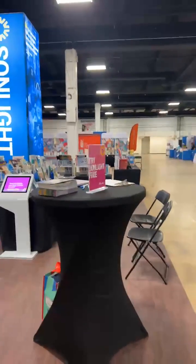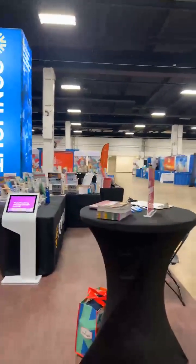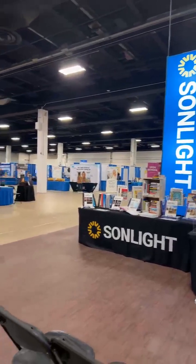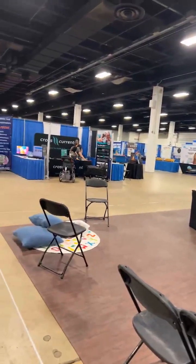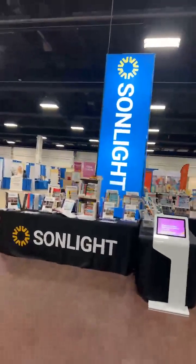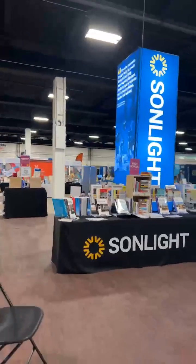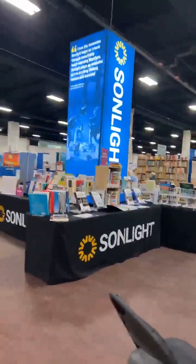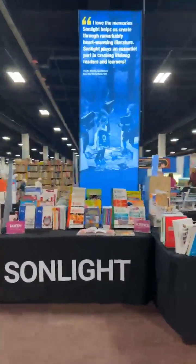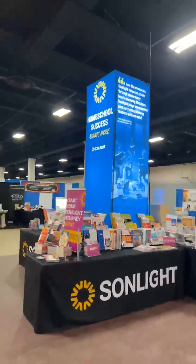So here we are at the Sonlight booth. Here's what it looks like. Here's a table where we can greet you. And this is our booth. It's a little spot for kiddos to play while they're waiting for mom and dad. So I'm gonna walk around to let you see the whole booth, and then I'll take you in and show you some pieces of it, okay? And I'm really sorry that my first video did not work.